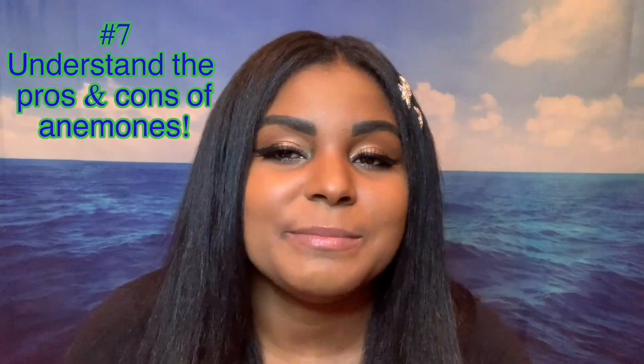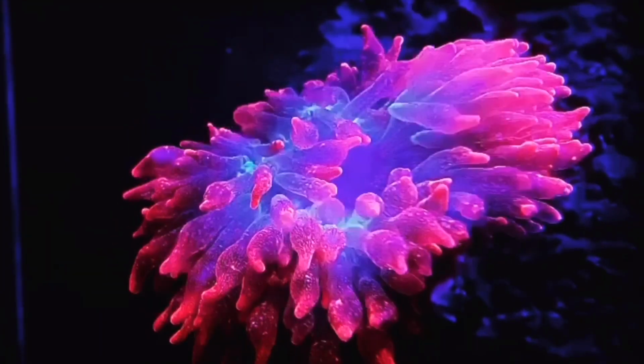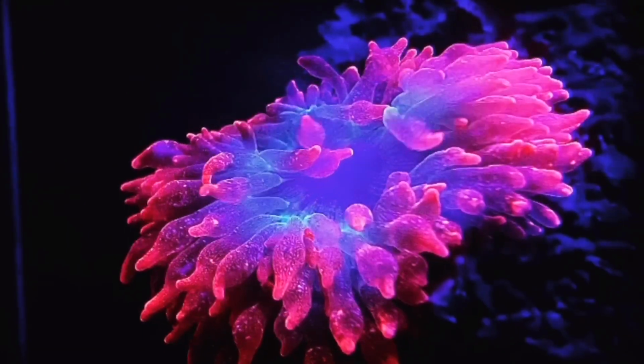Speaking of anemones, a lot of times new reefers love them, they want them, and sometimes they just pop them right in and they don't realize that anemones move. Unless you've actually had one before, or someone who's had one, or you've seen them really in action, they will move around. And so just be mindful that if you have corals in your tank, the anemone is a predator and it can walk around and sting your corals, and then there goes that.